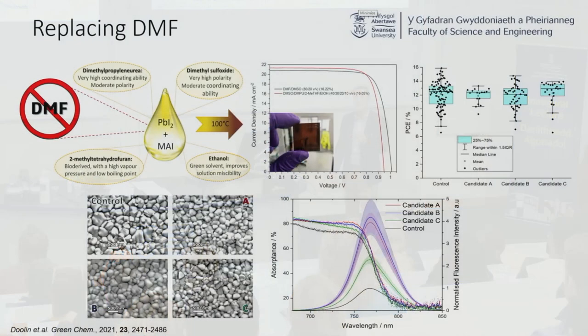So what we did is we split up the jobs we want that solvent to do and used four component systems. So we use things like DMPU, dimethyl sulfoxide, ethanol, and 2-methyl tetrahydrofuran to get a nice mix of solvents that are not green, but they are significantly better than DMF. And we've got a nice handle now on how that affects the morphology of our perovskites, the performance of the perovskites, so we can achieve the same performance with greener solvents than we do with hazardous solvents.